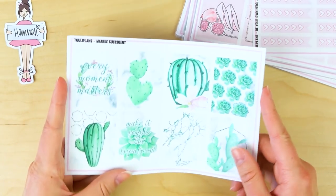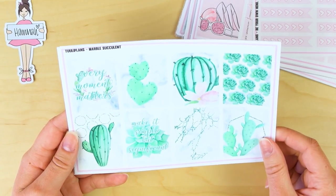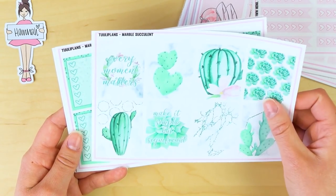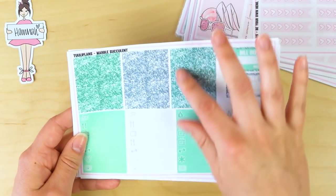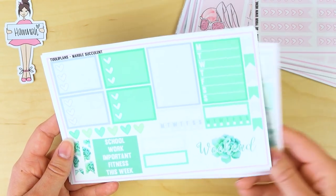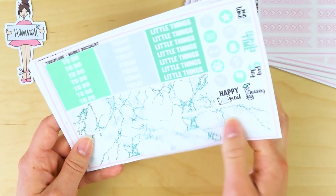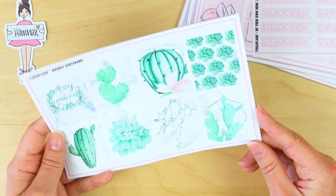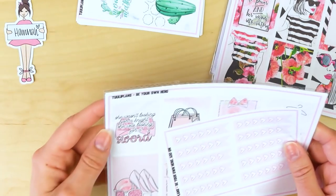All right. So this one I love. It's marble succulents, or I mean, succulents on marble, I guess you could say. And I love these colors. She also has a lot of really inspirational quotes in all of her kits, which I love. And yeah, these are the full boxes. We have the checklist boxes, glitter headers and little things, half boxes and more functional stuff, and headers and the marble washi strips. This is a really clean looking kit. It's succulents, but it reminds me of aloe. I don't know why. And let's see, the next one here is called Be Your Own Hero.